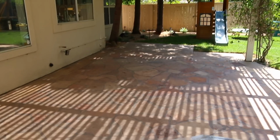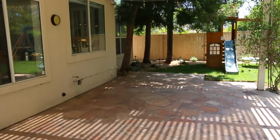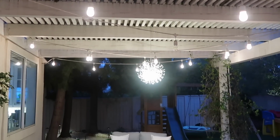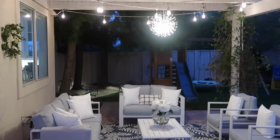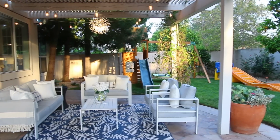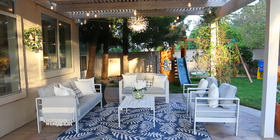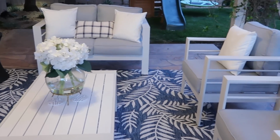So here again, to remind you, this is what the space looked like before. I mean, it was sad, it was blank, it was bare. And here is the after. I love how it all came together. It's simple, elegant, chic, comfortable, functional. So I'm very proud of all of this. All of it together was done on a budget. Like, I don't think I could have made this look any nicer for any less money.